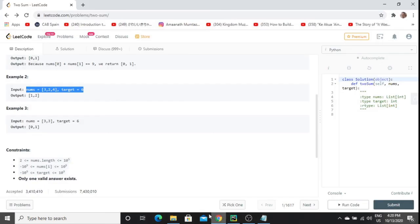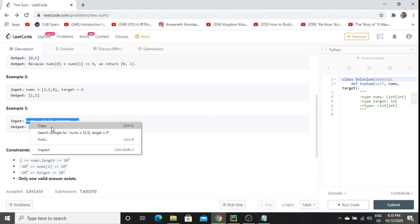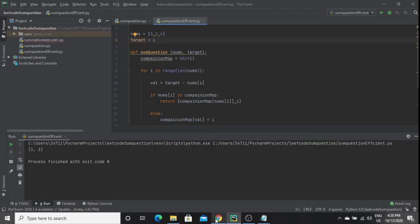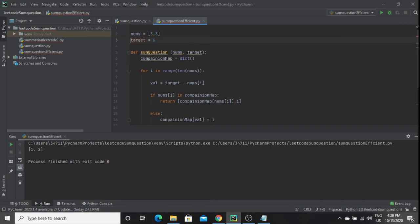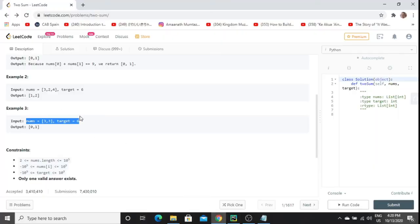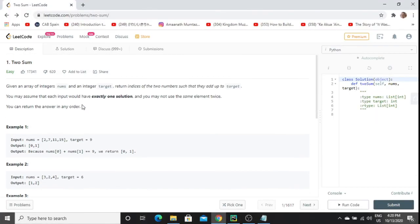The answer is 1 and 2. Let's try this too. Zero and 1. So we can see it works for all test cases. And so, try it out yourself.